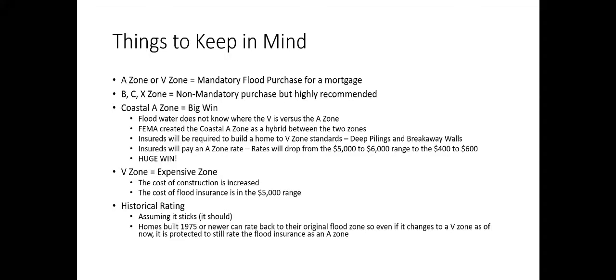As long as the home is built 1975 or newer, then you're allowed to continue to rate it to the original flood map that was in effect at the time of construction. And so it really makes a big difference in terms of being able to have that grandfathering, because if somebody's buying a house now and they're worried about a flood map change that is an adverse effect, they are able to come back and use grandfathering.